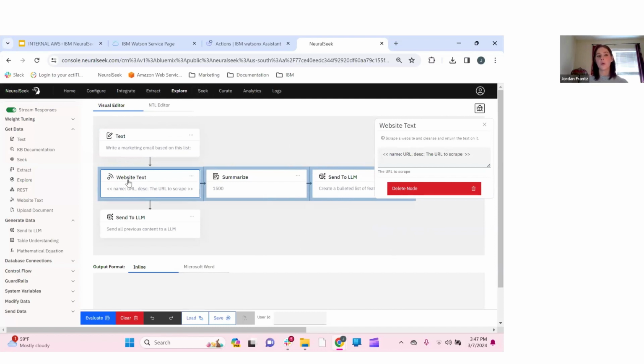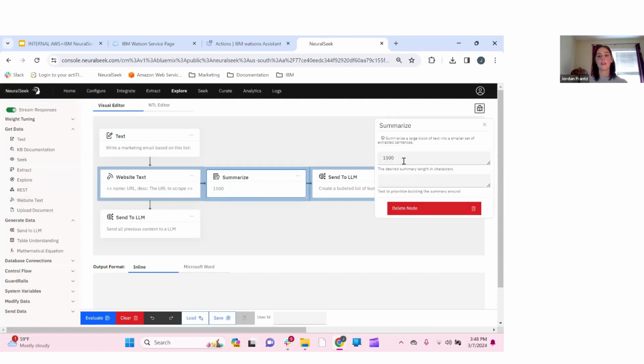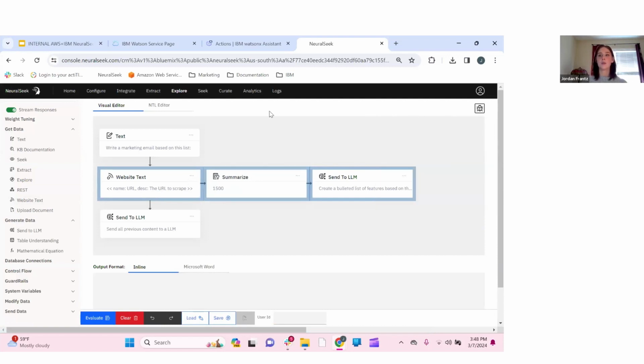So we start this chain out with a get data. Under here, get data, we got a website text block. So this will scrape a website and cleanse and return the text on it. Then we pipe that website text into our next block, which is a summarize feature. And we've given this a parameter of 1,500 characters in length. So it takes everything that comes back from this website, summarizes it down, and then we have a send to LLM block that we have chained here at the end.